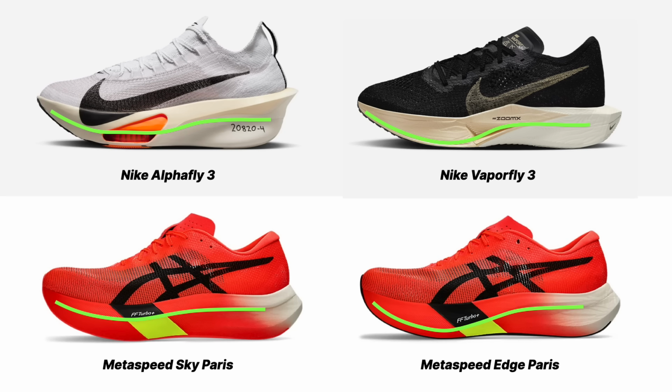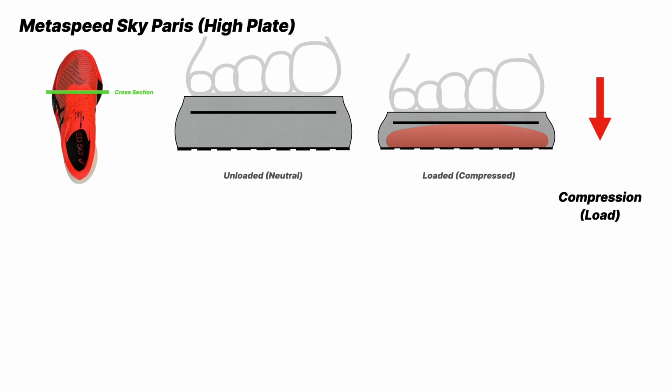Looking at the differences between these two configurations, let's start with the high plate. If you see the cross section of the forefoot, what we have there is a lot of foam under the foot, and the black line represents where the plate sits. In the high plate configuration, the plate sits very close to the foot, sometimes in the middle of the midsole. In the Sky specifically, it's much closer to the foot, above center. What that's doing is using the plate as a big piece of leverage to equalize all the pressures in the foot so that you can load all of that foam between the plate and the ground. And that's where the magic of the high plate comes in.